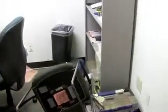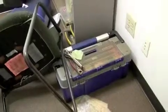Here we have office number 1. So you can see the water line. It did get over the top of the desk. So there was a submerged computer and toolbox submerged.